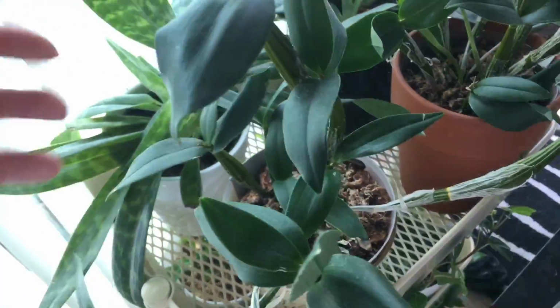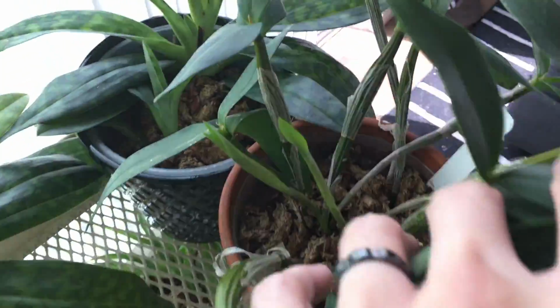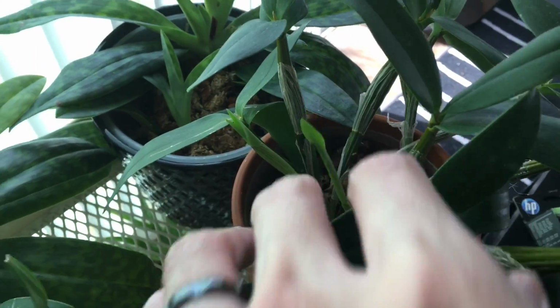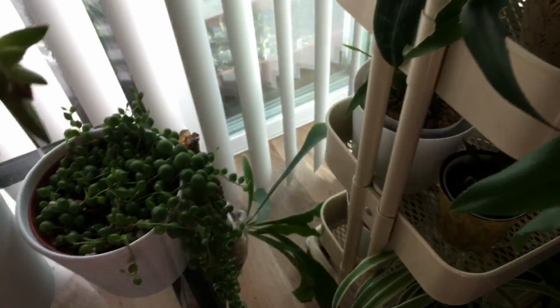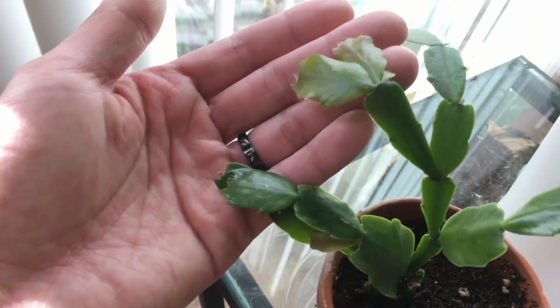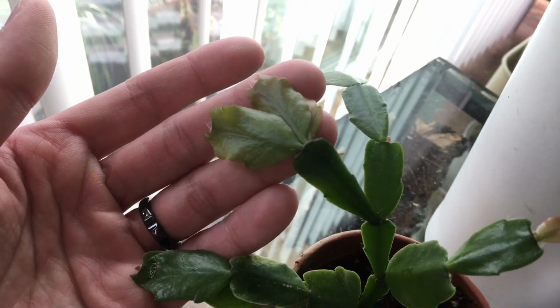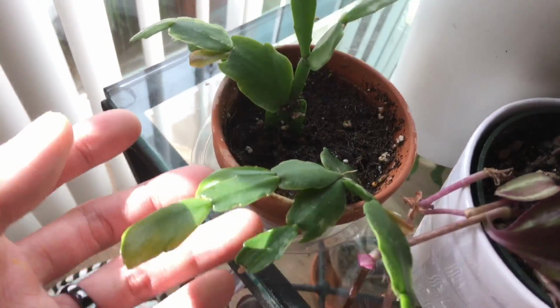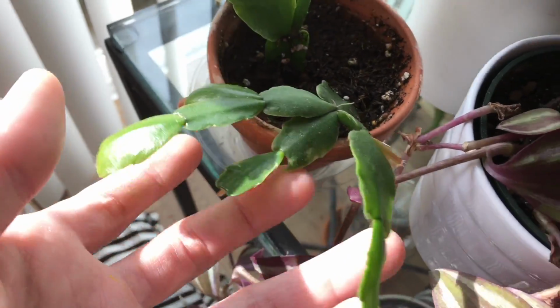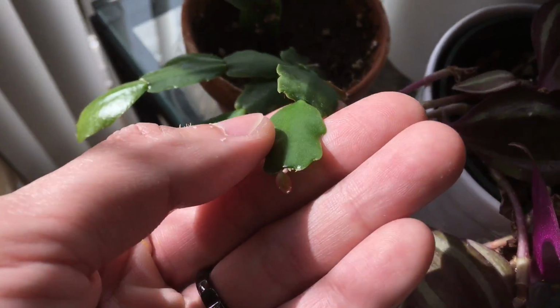Down here we have the orchids. The new growths are just getting longer now. There's two over here. And let's see. Right here we have the Easter cactus. You can see those new growths has become new leaves. And this little guy over here is producing some new growths too. Those little red sprouts at the tip.